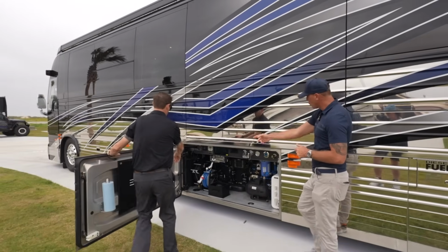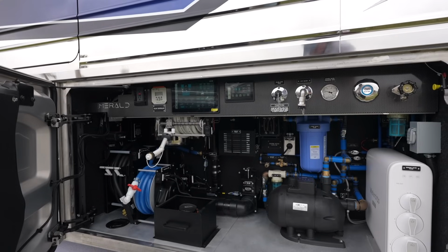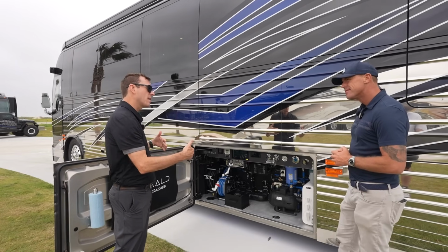Yeah, huge bay door for your plumbing bay. These X's have much wider bays than we see in the H's, I believe. Yeah, a lot wider. Totally different setup than what you see in the 9660, but kind of the same concept. All of the plumbing is on this side of the coach.